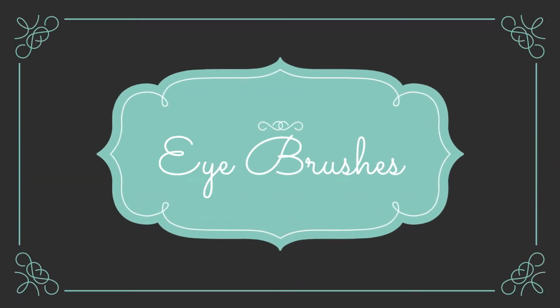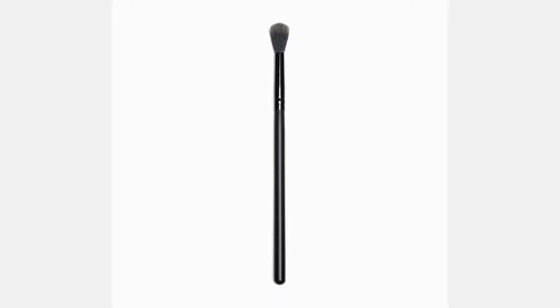So for the eye makeup, the first brush is the eye blender brush. This brush should be very soft and fluffy and made from natural bristles. The bristles are relatively long and are designed for blending eyeshadow and eliminating the lines between the different colors that have been applied on the eyelid and surrounding areas. Eye blender brush can also be used to apply powder for setting concealer.